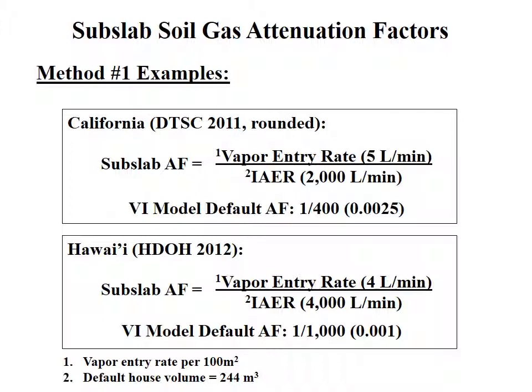So about a little bit more than twice as much attenuation of vapors as they intrude and mix into a building, indoor air.